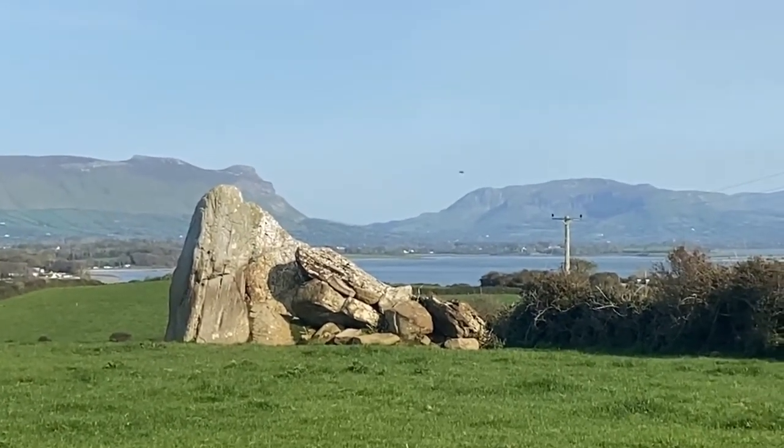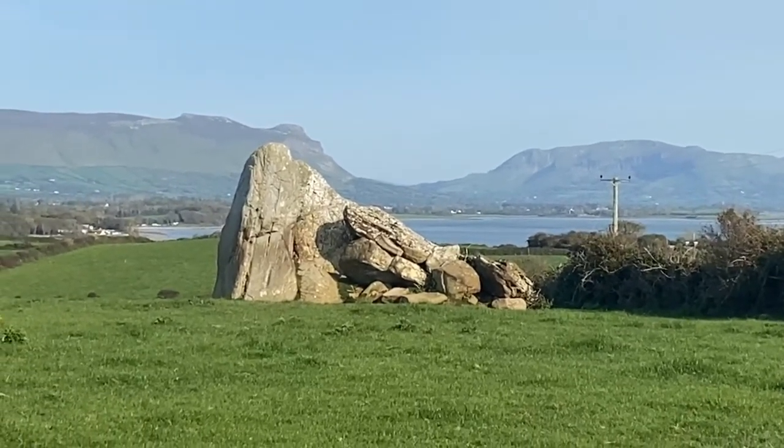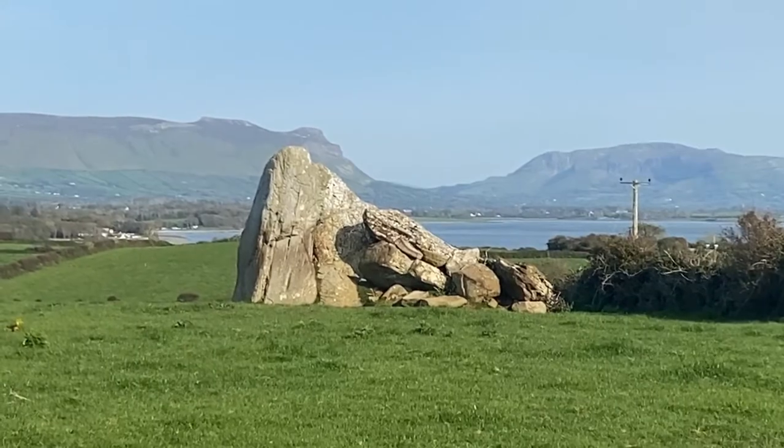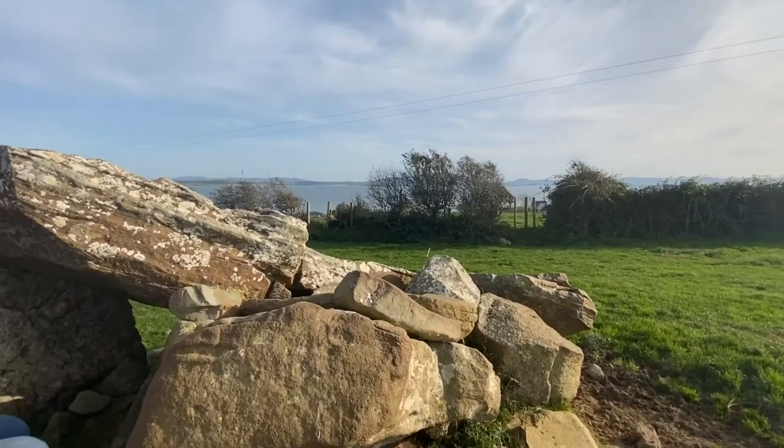Round the 20th, give or take a few days of March, and give or take a few days in September again. And the equinox this year is on next Monday, the 22nd. So tell me, Leo, when would a monument of this kind have been in use?